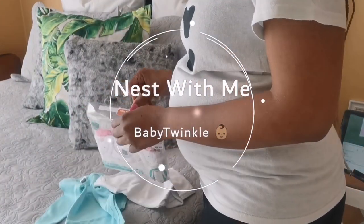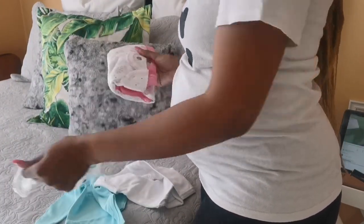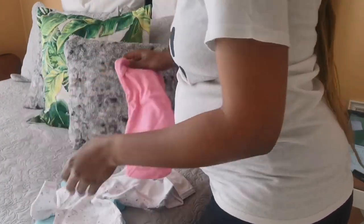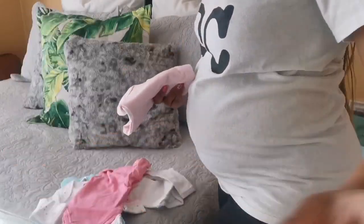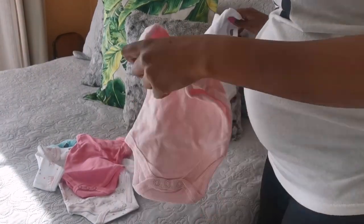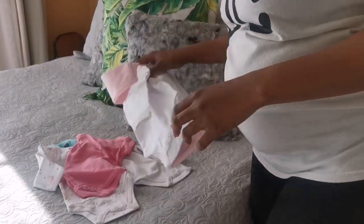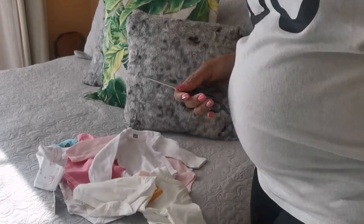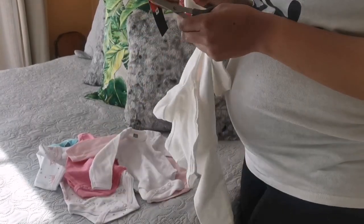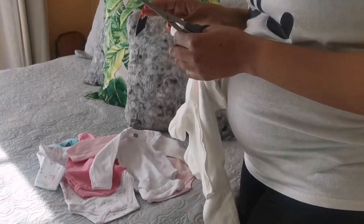Now I am unpacking baby Twinkle's clothes because I washed them and put them in fabric softener before I can pack them away in my chest of drawers. I'm going to be doing this with all her clothes, her blankets, swaddles, and some of her socks and beanies. Basically everything that is for baby, except for toiletries, will definitely be washed and air dried before I can pack them away in their respective areas.